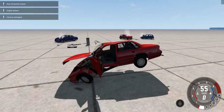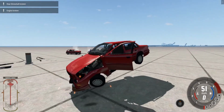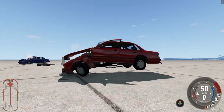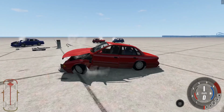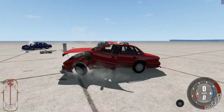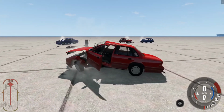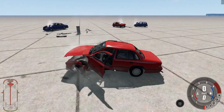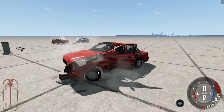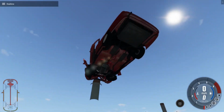Oh dearie me. That's bent everything. The car has turned into a banana. Drive shaft's broken, engine's broken, the bodywork is coming away from the frame because it is a body-on-frame design, like a lot of older American cars are. And yeah, the steering wheel has again gone upwards. The seat has crumpled. That would hurt your spine, your hips, your legs. Yeah, that is pretty devastating. I really wouldn't want to be in that, to be honest.